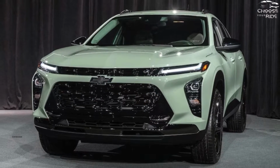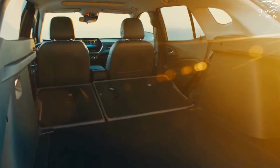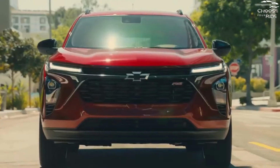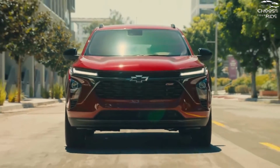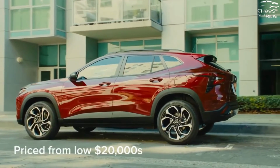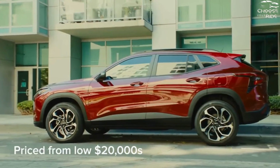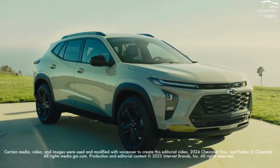We prefer the $23,395 Trax LT with its remote start and 11.0-inch touchscreen. Nevertheless, the $24,995 Trax 2RS with its 19-inch wheels and monochromatic appearance, as well as the $24,995 Trax Active with its power driver's seat, are more expensive, but then, it's all relative.